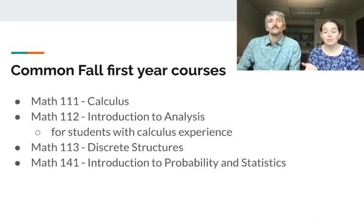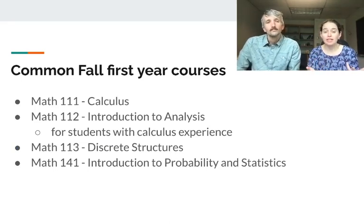So Kyle just told us about a problem that you see in Math 113. Here's a list of our common fall first-year classes. So these are classes that you can access next semester. First, we have Math 111, which is calculus. And some of you may be familiar with calculus from high school. It's basically the study of continuous change and limits.